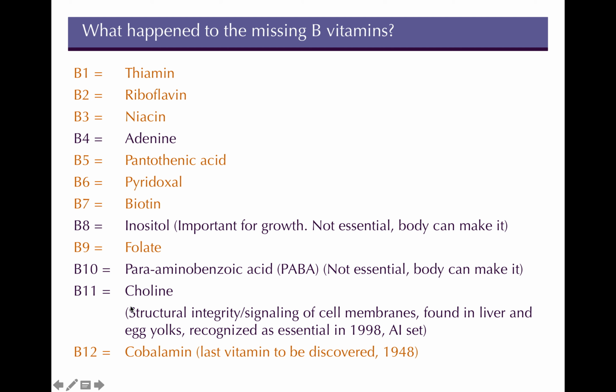And then B11 is choline. And there's some debate whether or not that should be added to the B vitamins. There's an AI set for it. It's important for integrity and signaling of cell membranes. You can find it in liver and egg yolks as a food source. So it's in the DRI books, but in talking to nutritionists, some people consider it essential and some people don't. There's this debate over it at this point. And then, yeah, the last one was B12 that was discovered in 1948.